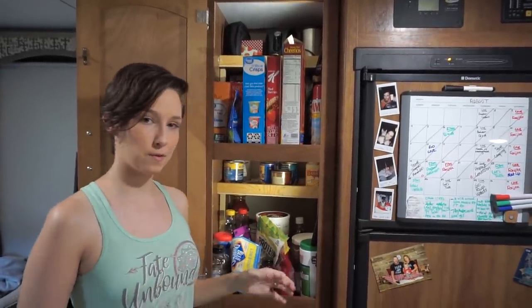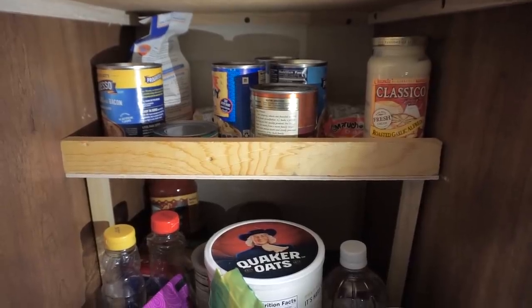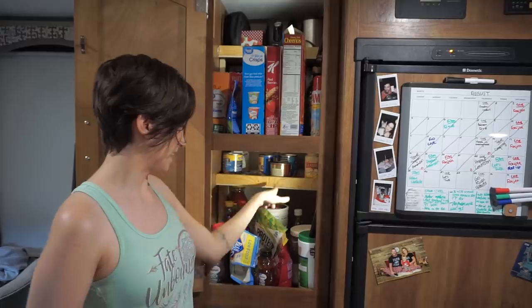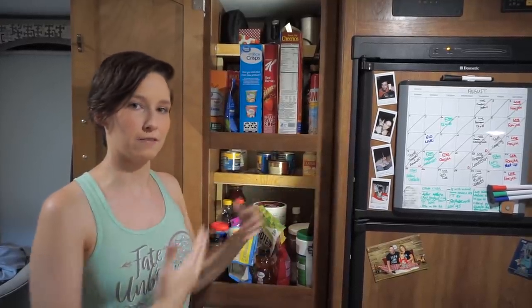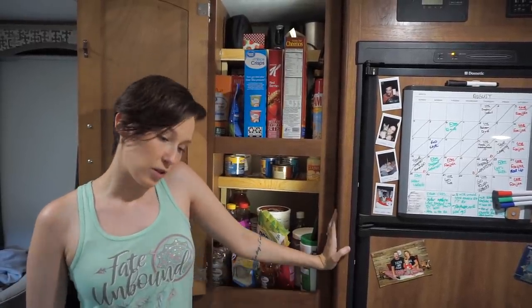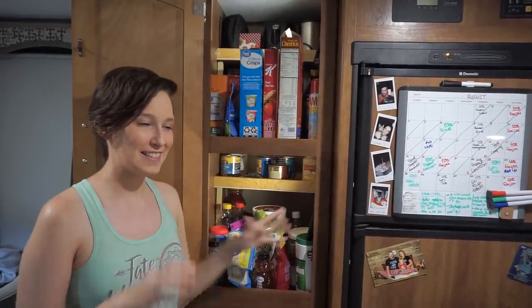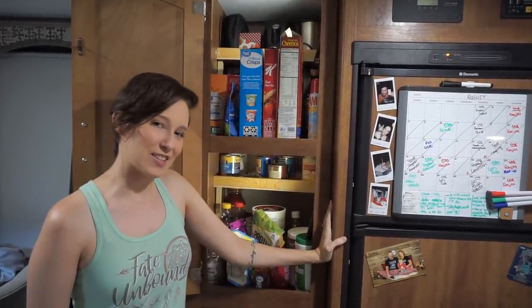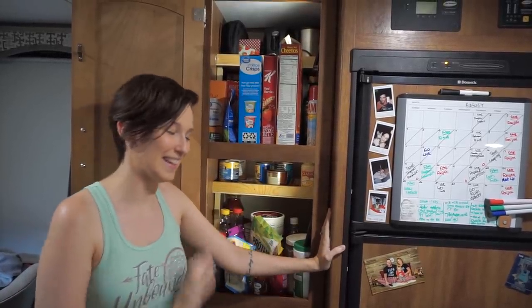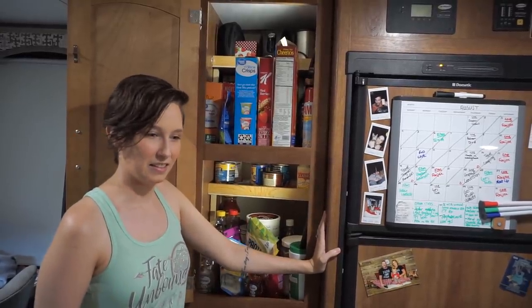So what I did right before we hit the road is I made these shelves, and I made the legs out of dowel rods, and I used really thin plywood, and I made this little shelf so that things didn't bounce off of it or shake off of it when we're traveling down the road. And I do have to admit that one of them is broken. This one right here is just balancing on the rods in there because I didn't make it sturdy enough to hold all the cans and heavy stuff that I have on there.